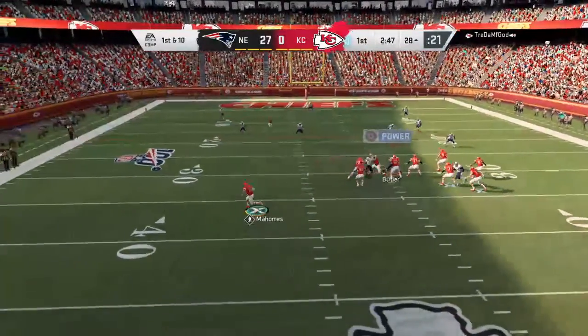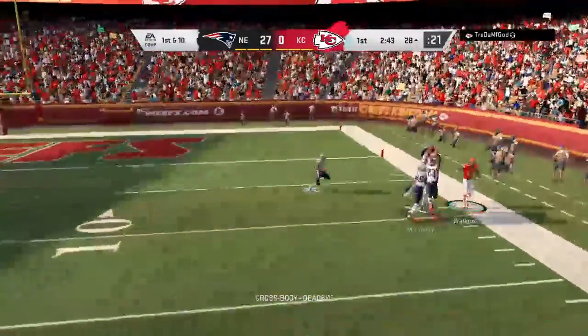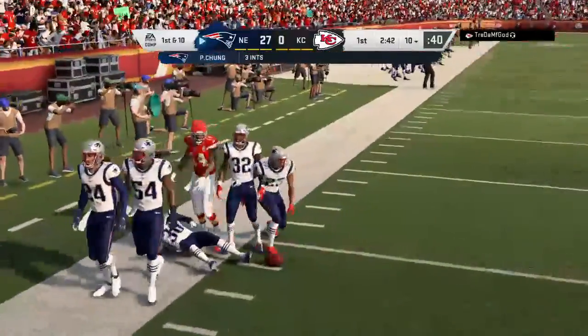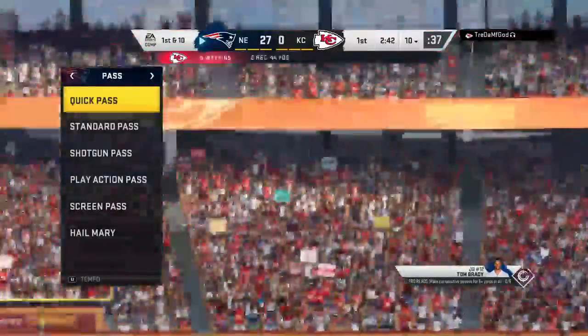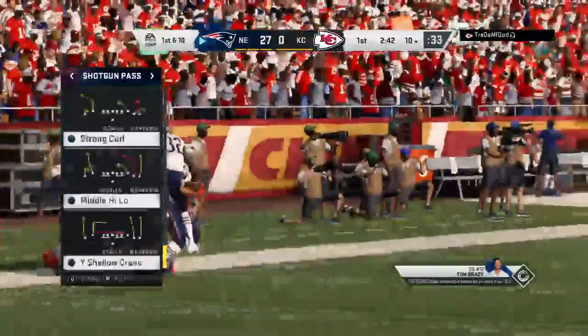On 1st and 10, here's Mahomes. Forced out to his left. And my goodness, another interception. Picked off by Patrick Chung. Watkins, the intended receiver. And that gives him now 3 interceptions in the game.